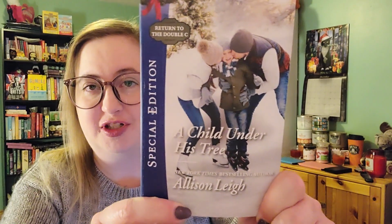So other than that, this is not one of my favorite tropes, but it's a Christmas one and it looks cute. So I will of course give it a chance. It's on my shelf. I will get to it eventually.